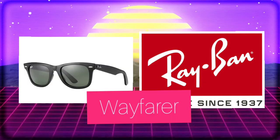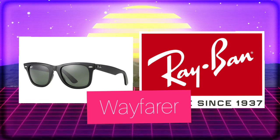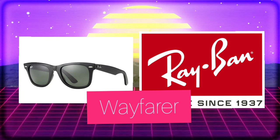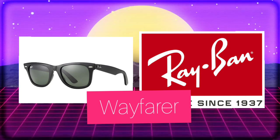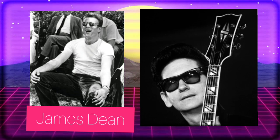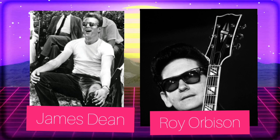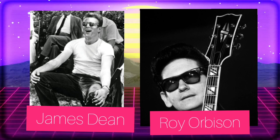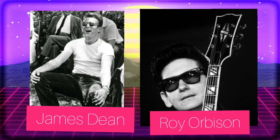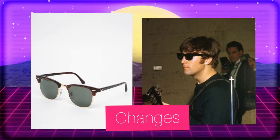The Ray-Ban Wayfarer sunglasses are produced by the Ray-Ban company. Introduced in 1952, the trapezoidal lenses are wider at the top than the bottom, and were famously worn by James Dean, Roy Orbison, Elvis Presley, Bob Marley, the Beatles and other actors and singers. The original frames were black. Frames in many different colors were later introduced. There is often a silver piece at the corners as well.